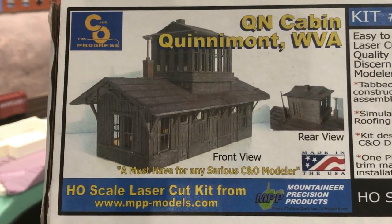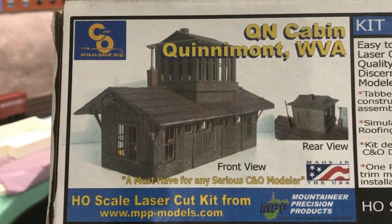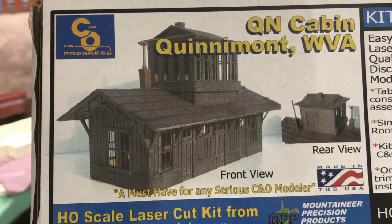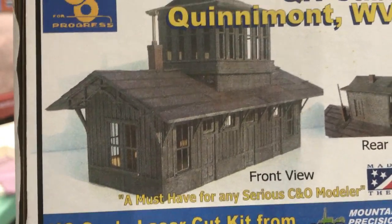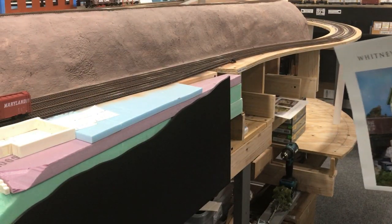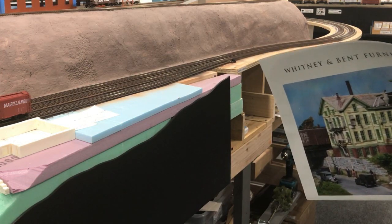But I've always liked the look of that build, and I know Tony Custer had something similar on his Allegheny Midland. But I love that sort of interlocking tower look on the top of the otherwise kind of plain station. But it's a small footprint, and it'll fit in quite well in that space. It's a little thin right in here, a little narrow.